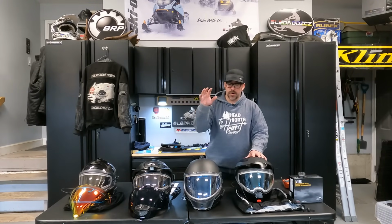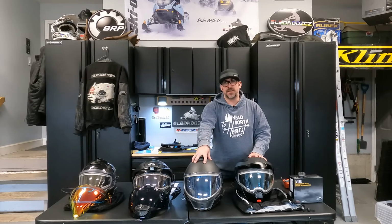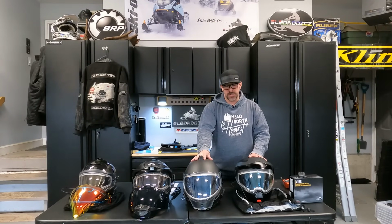So if I go from hot to cold, this is definitely the hottest helmet, the warmest helmet you're going to wear. On the minus 25, 30 days, it's awesome. I would pick this from the bunch.